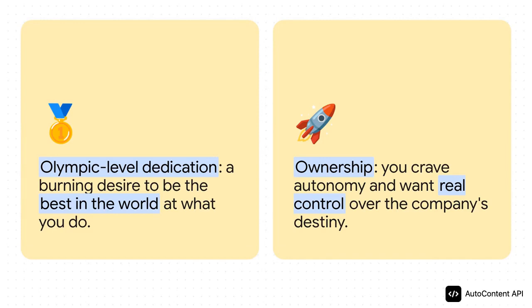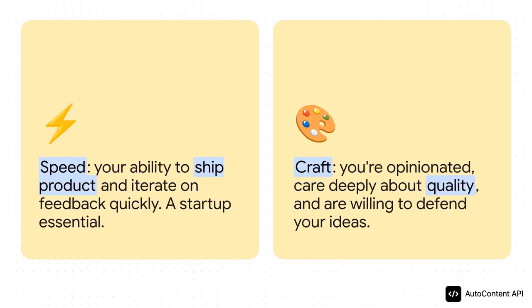Let's break these down a little. First up, Olympic-level dedication. That's not just working hard. It's about having this burning, all-consuming desire to be the absolute best in the world at what you do. And then there's ownership, which means you're the kind of person who craves autonomy. You want real control over the company's direction. Okay, next up, speed. This one's pretty obvious for a startup, right? It's all about shipping product and iterating fast. But here's the crucial part. It's balanced by craft. And craft means you have strong opinions, you care deeply about quality, and you're not afraid to defend your ideas. And that balance is everything.